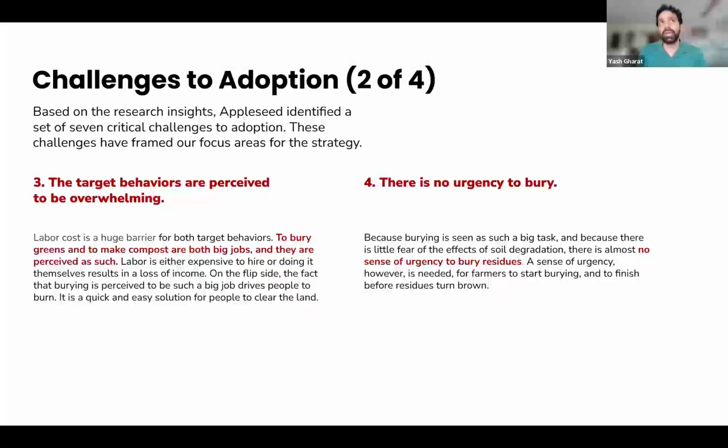Another challenge that they looked at was the amount of work that needed to be done to do things like burying residues or composting. So farmers would often feel like this is a lot of work. I can't do it right away. Or there was this idea that, okay, once you harvest, you need a little bit of a break. And so there was no urgency to bury. But that obviously means you're losing time and you're losing some of the benefits of that practice as well.